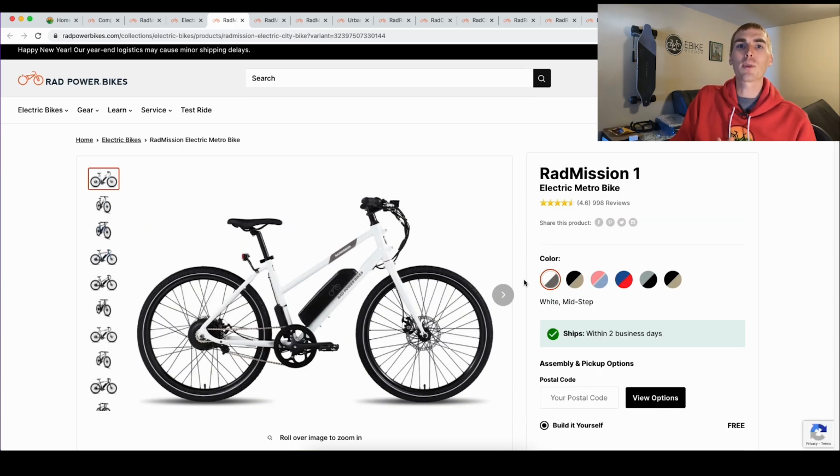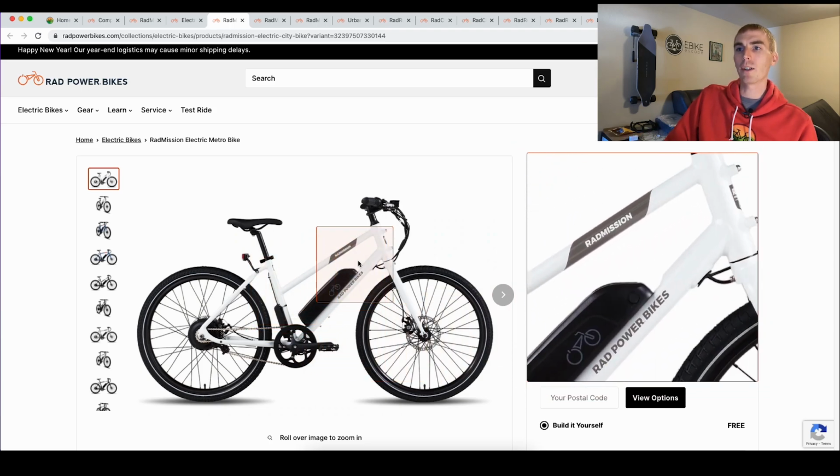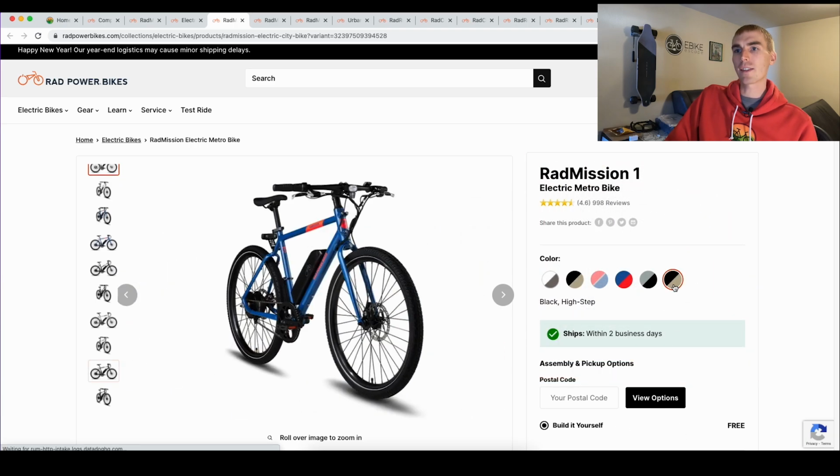Now, the RadMission is really billed as Rad Power Bike's urban style electric bike. In fact, it looks like a bike that just belongs in the city. So firstly, I really like that the RadMission comes in a mid-step. Here's the mid-step here, as well as a high step.